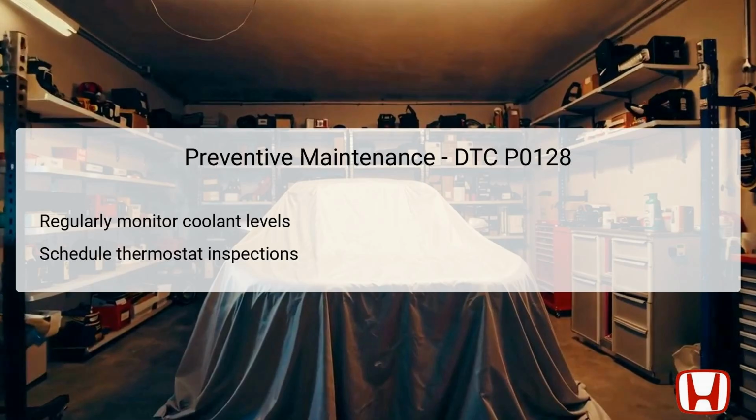Regular maintenance tasks, including checking sensors, coolant conditions, and the radiator fan activity, will enhance the overall lifespan and functionality of the engine cooling system. Proper care is key to ensuring optimal vehicle performance.